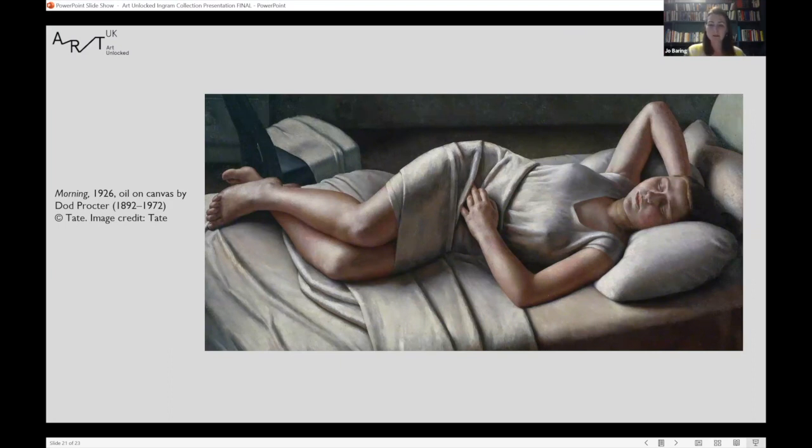Now, that was a remarkable event that elevated Proctor's profile and brought her art to a much larger audience. And what made this acquisition even more remarkable was that it was the Daily Mail's decision to send Mourning on a tour across the United Kingdom. And it made Dod one of the most famous artists of the day. The tour encompassed 23 British cities. It went on 2 ocean liners. And then it was gifted to the Tate by the Daily Mail as a gift for the nation.